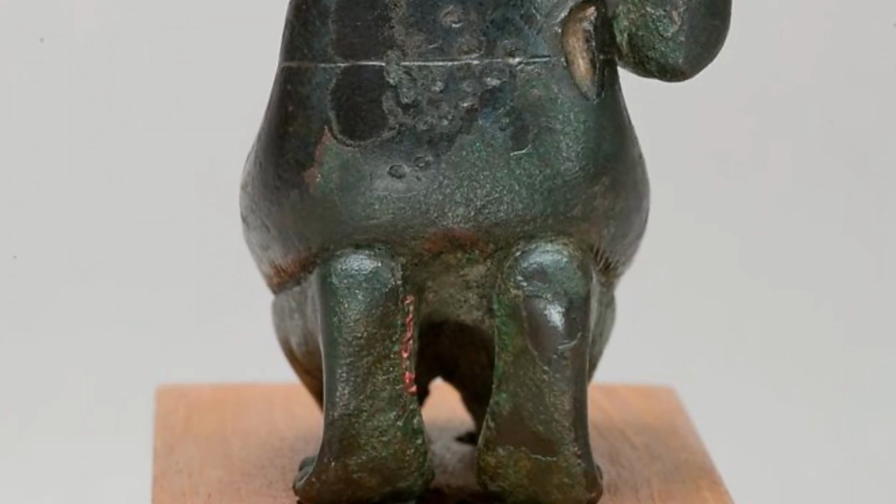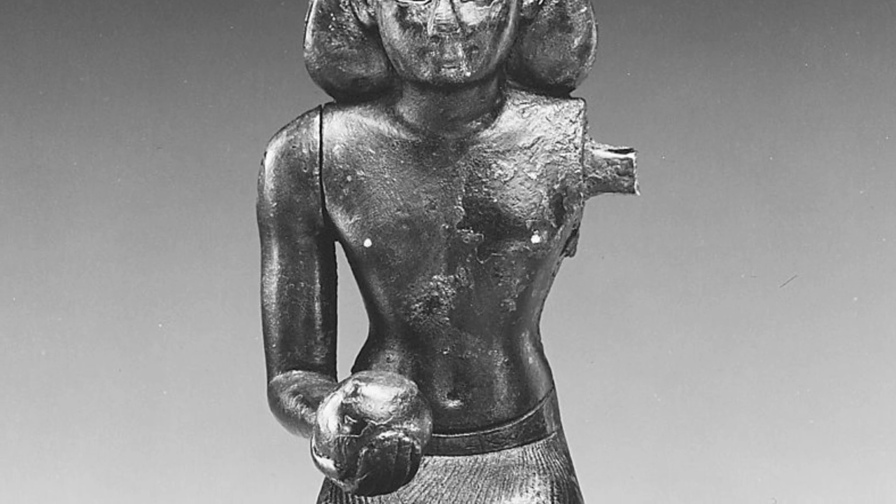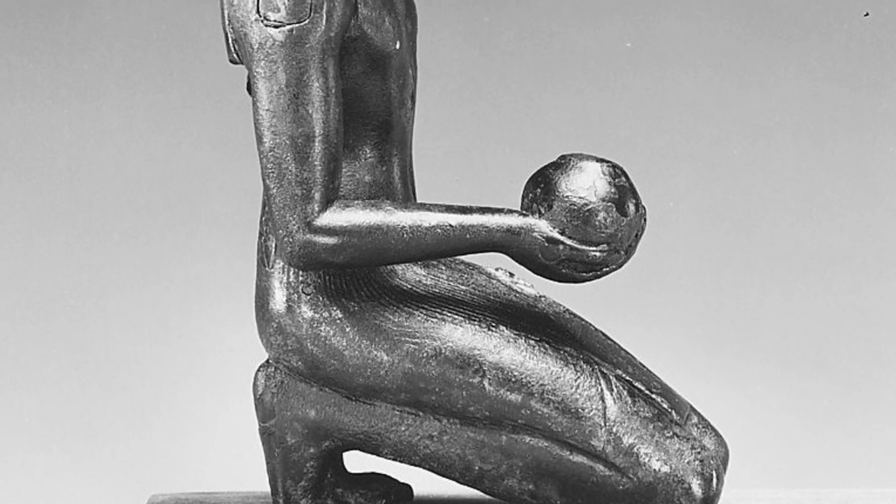This figure is the earliest known New Kingdom royal bronze statuette, and with a few late Middle Kingdom copper and copper alloy precursors, it initiates the tradition of bronze statuary in Egypt.